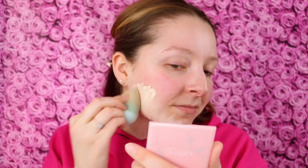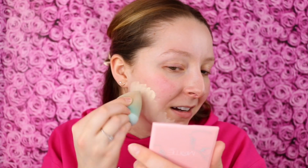And it's not like it has product in it, because I have washed it, I've squeezed it out, and there's no product coming out. So that's the only thing, I don't like that it gets stained like that. But besides that, I love this sponge. So I'm gonna pick up some of the product and let's see how it looks. Oh my gosh. I am noticing amazing coverage right away.